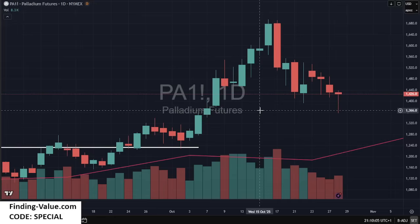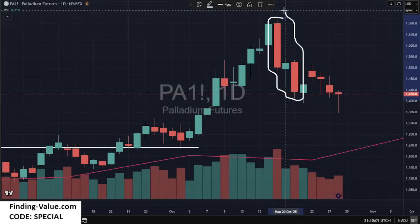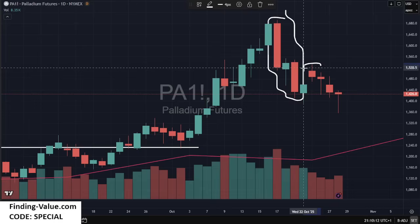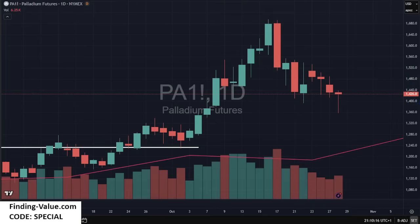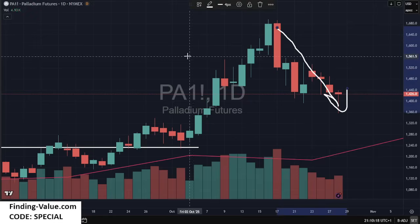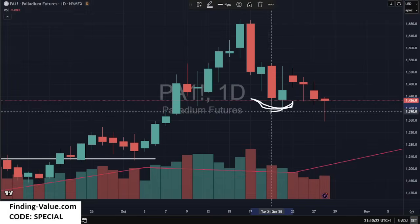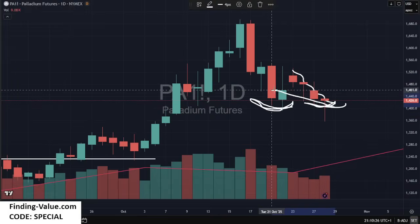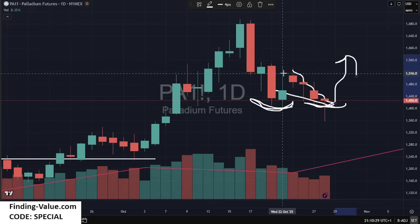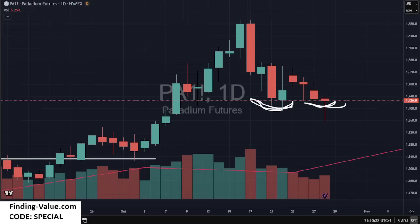Palladium. So we had this original big selling pressure move. Now we've got smaller candlesticks. So it's like people are buying this, but there's still downward momentum kind of weighing on this. Kind of an interesting setup. Sometimes you get a bottom here. Sometimes you can get another bottom here. And this will be like a falling wedge that we can break and potentially put in a double bottom. Could potentially be that.